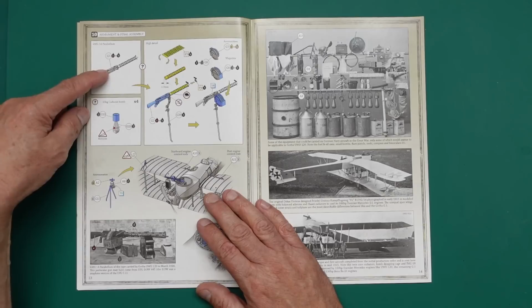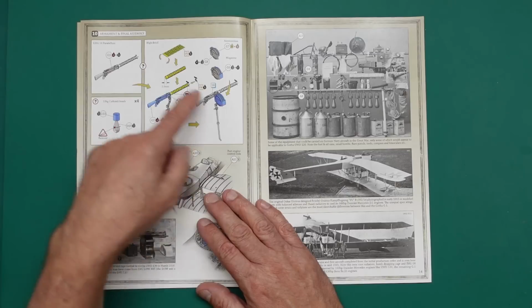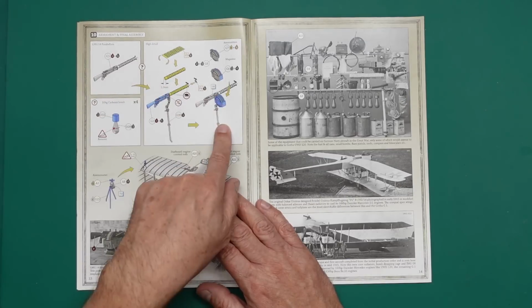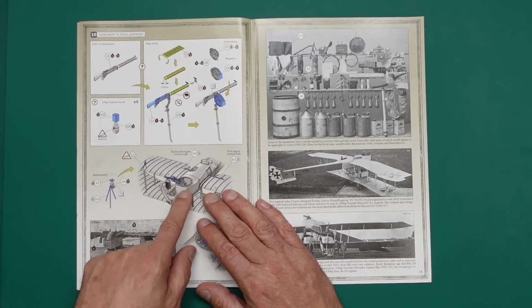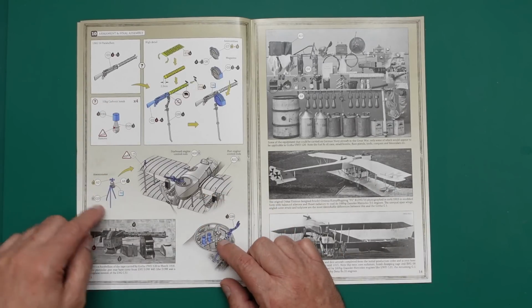So if you're going to use this one, you just jump straight to that and don't do the photo etch. If you're going to do this, then you're going to add your barrel and everything on there, and you've got your stand going on. Got another bomb there. There's another 4 bombs. There's bombs everywhere on this thing.